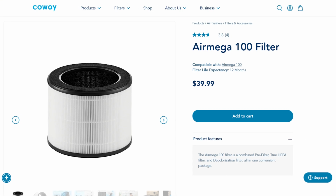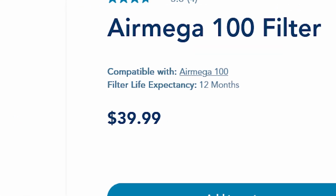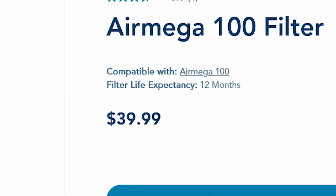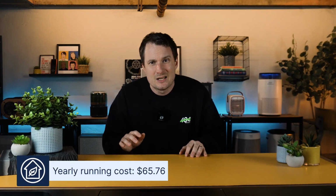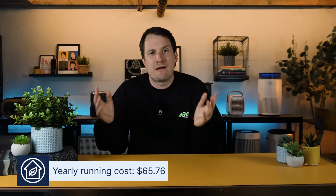You will also need to replace the filters eventually. Coway says you need to replace the filters for the Airmega 100 every 12 months. The OEM filters for the Airmega 100 have a list price of $39.99, so you would need to spend nearly $40 each year on filter replacements. When combining this with energy consumption costs, you'll need to spend $65.76 to run your Airmega 100 at full capacity in your home every year.